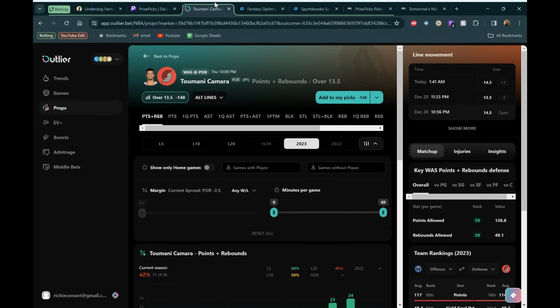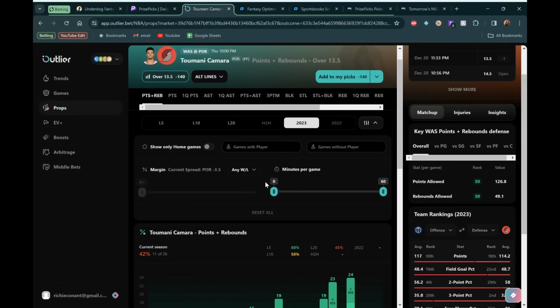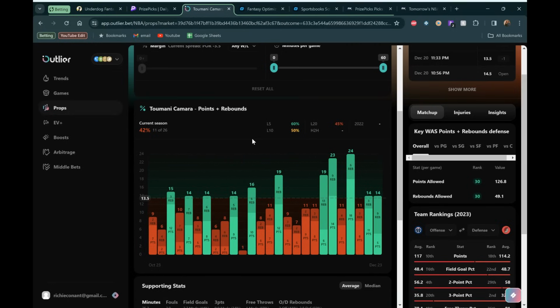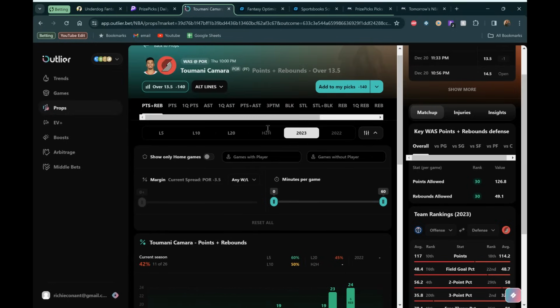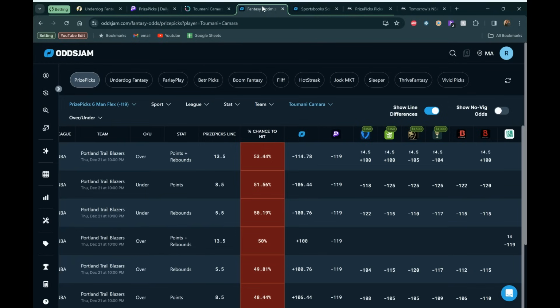And it feels really, really good when we see that he's going up against the Wizards, who are a pretty horrible team in general, but also give up a lot of points and rebounds. So in a 3.5 point spread, 2 bad teams going up against each other, it should be a high scoring game. And Camara should be one of the biggest advocates of that. So sports books are absolutely loving this.